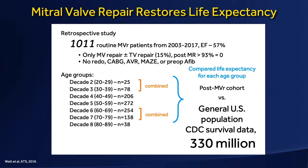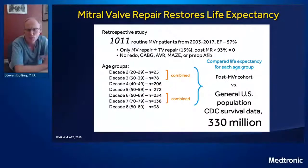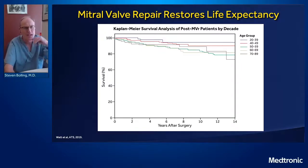We looked at it a slightly different way. We took the last 1,000 repairs that we've done. These are straightforward repairs, and we divided them into whether we started with them in the 20s, 30s, 40s, 50s, 60s, 70s, and so on up to the 90s. And we said, does that still put them back on their survival line no matter what age we start them with? And it does.